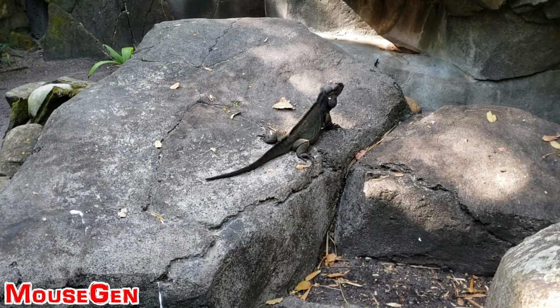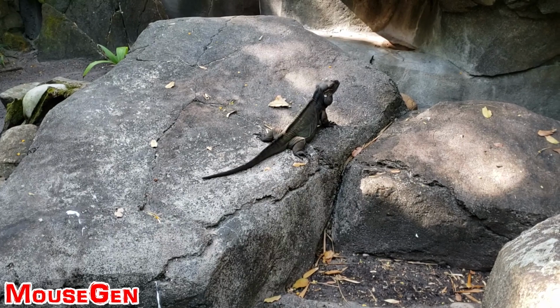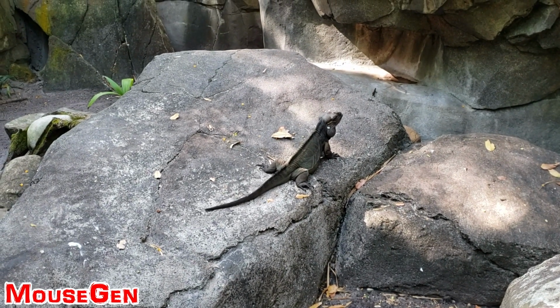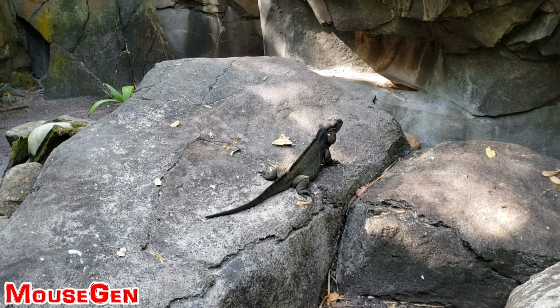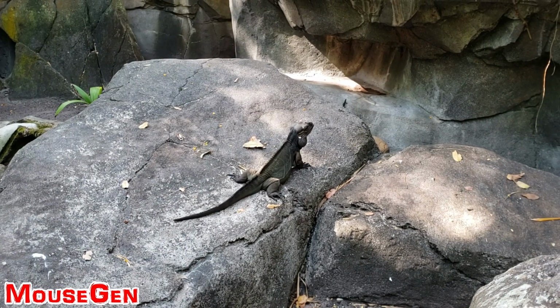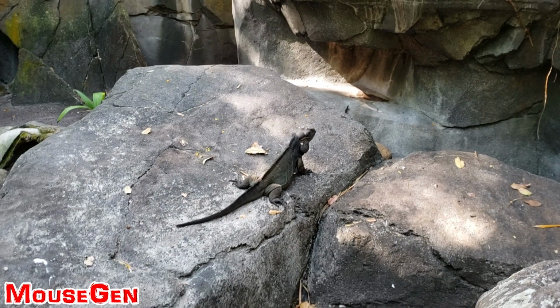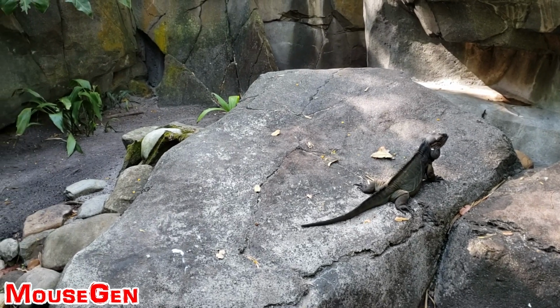Check out this iguana, guys. Just chilling on this rock on the trails right after the entrance. Lizard over there, in the same pose. Right behind it there. Mini me. There's a salad over there. Getting the sun.